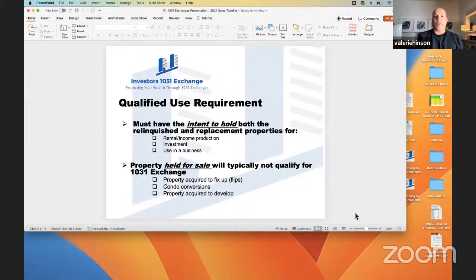On development stuff, obviously you're buying land and developing properties with the intent of selling. If you do buy land and develop it and hold those properties for investment purposes, they will qualify, but most developers develop and sell.